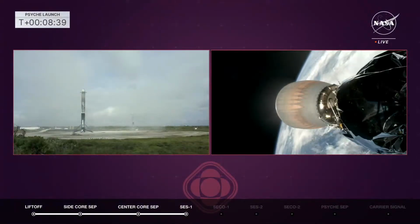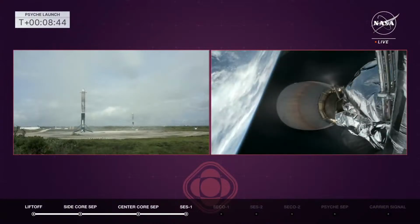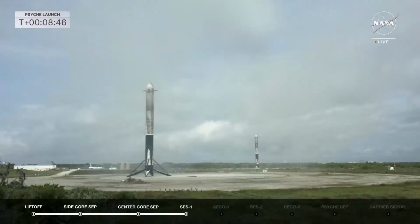Psyché 1, Stage 2 engine cutoff. So, Daryl, this will put us into that 45-minute coast that you and Jarmaine were talking about, allowing us to do nominal park orbit insertion. Absolutely, we're looking forward to that.